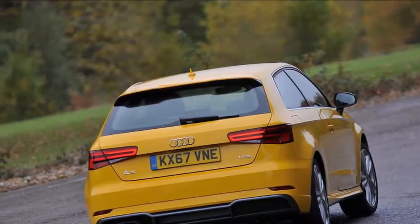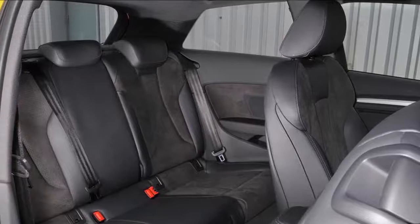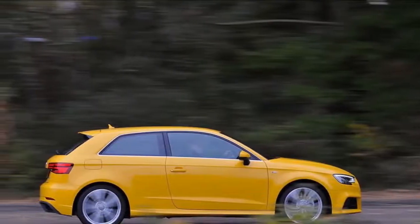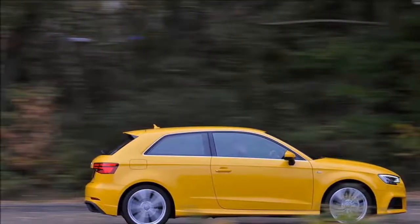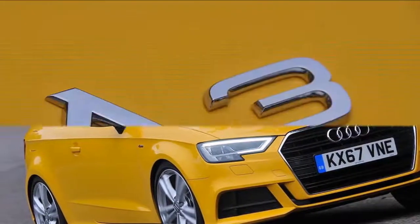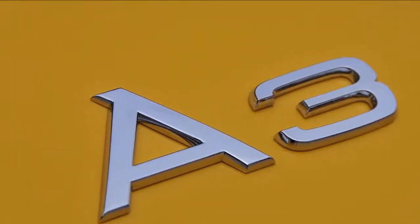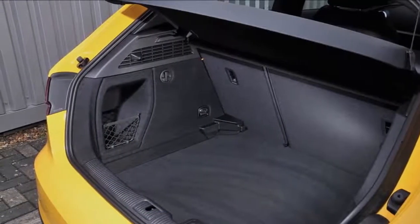Opt for an entry-level SE A3 and you'll find 16-in alloys, xenon headlights, cruise control, rear parking sensors and auto lights and wipers fitted as standard on the outside. Inside, there is air conditioning, an auto-dimming rear-view mirror, and Audi's MMI infotainment system complete with the 7.0-in display, DAB radio, Bluetooth and USB connectivity, and smartphone integration.